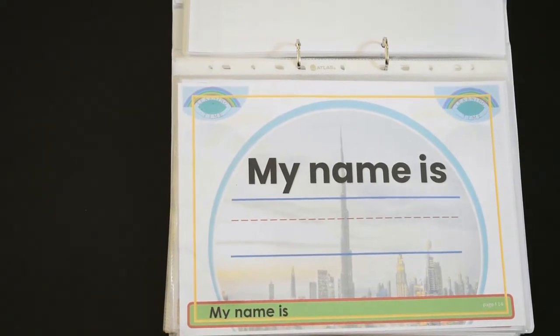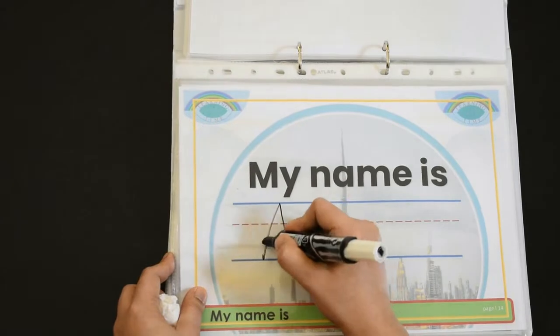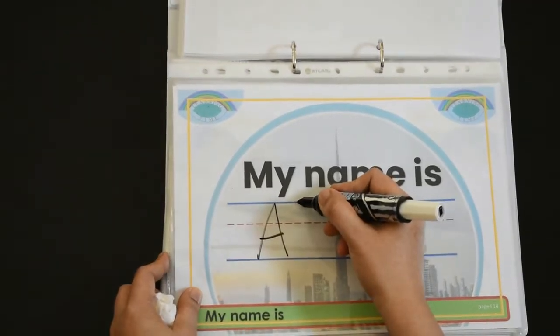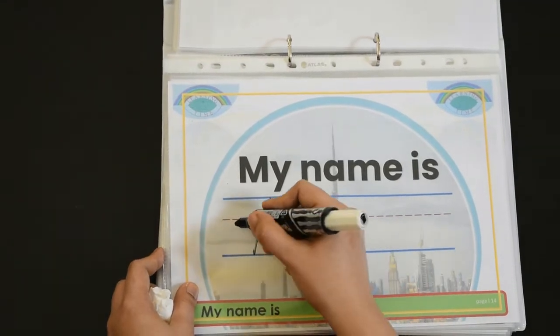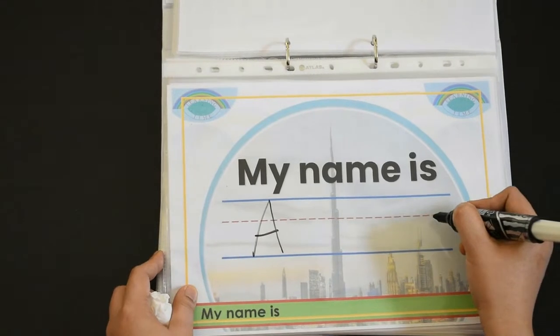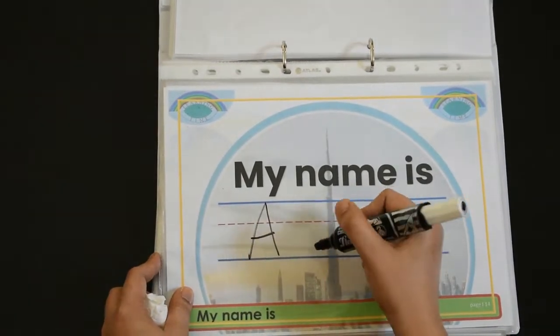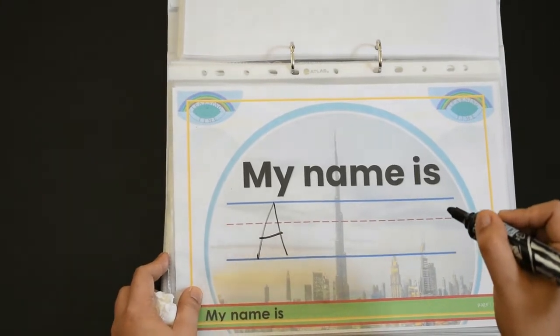Their names. So for example, my name is Amelie. There's a blue line on top and below, and red broken lines in the middle, so they can follow the proper alphabet formation.